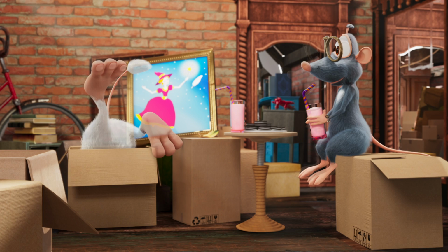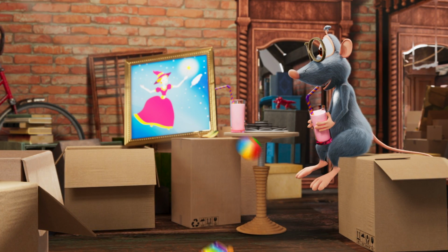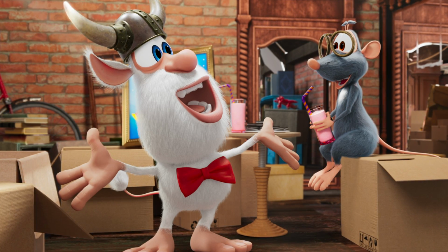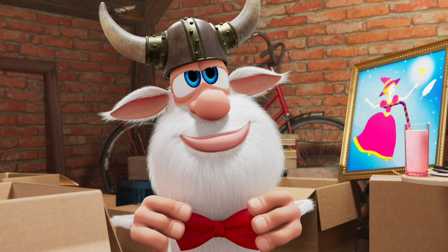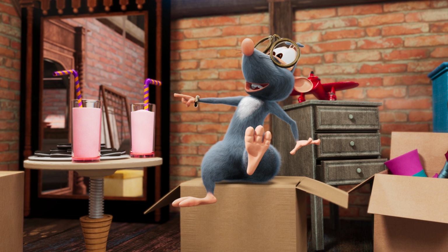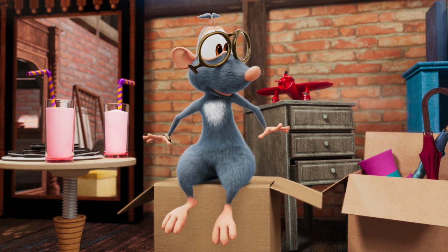Booba opens the first box and rummages through it. He reappears wearing a cute red bow tie and a helmet with large horns. He shows Lula. She thinks Booba looks like a Viking. She giggles. Now Lula wants to dress up too. She searches through the boxes and wonders what she'll find.